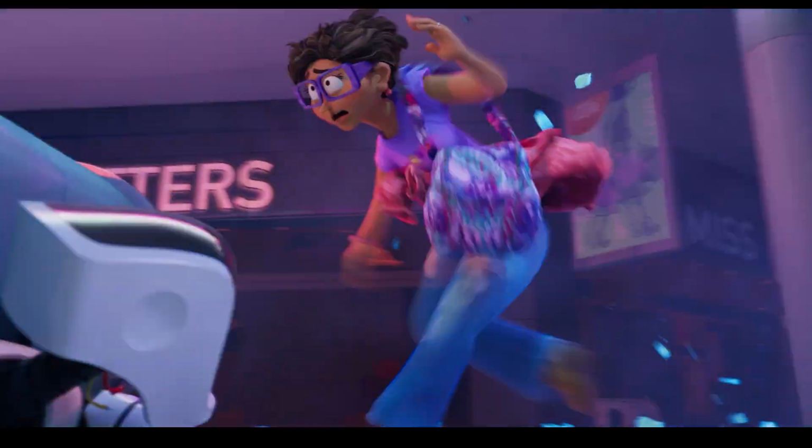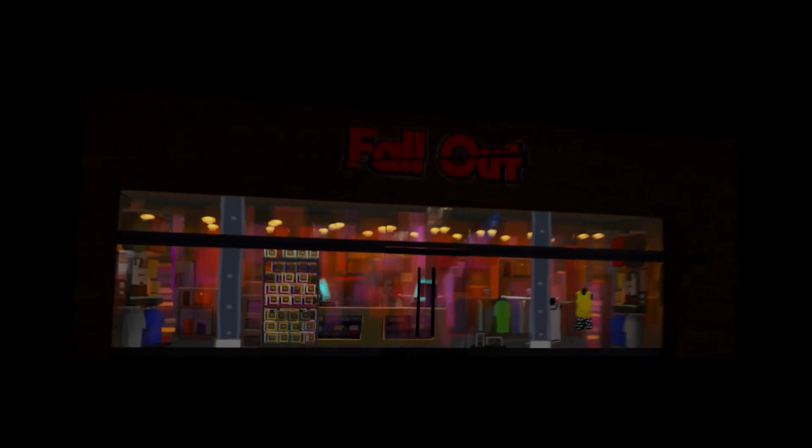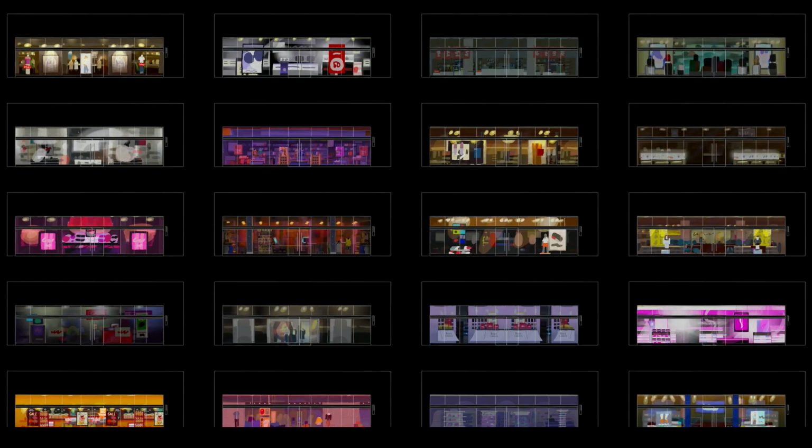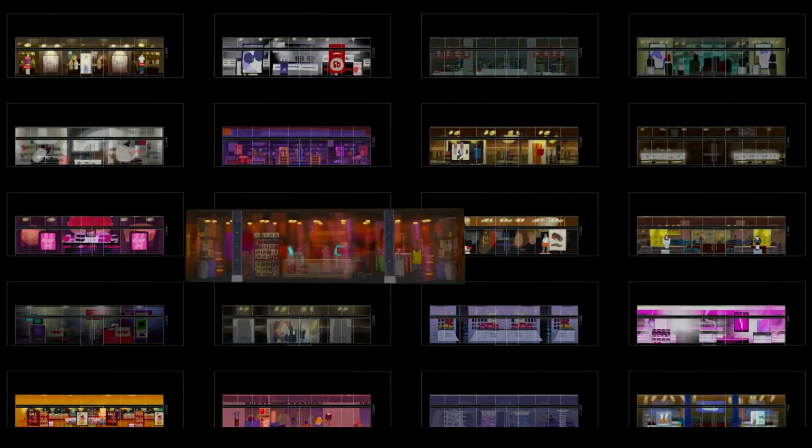So what was interesting about the mall, and we had a bunch of sequences in the mall that were very memorable. One of the things about a mall is you have stores. And we basically built two modules to create the mall. We had an atrium and a hallway. And in both, we had to create mall stores. So on Spider-Verse, we developed a shader we called the Magic Cube.